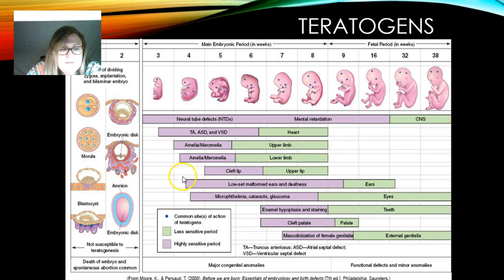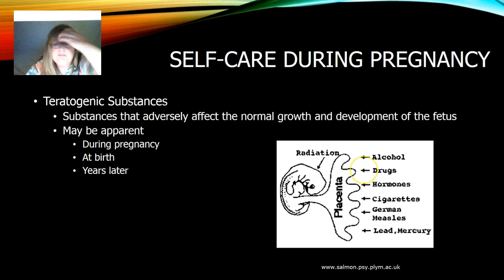Teratogen chart. Teratogenic substances: this talks about the teratogens, such as drugs, alcohol, hormones, and cigarettes, although cigarettes are not really considered a teratogen, even though they do damage your placenta. German measles are a teratogen, and lead and mercury are both teratogens.